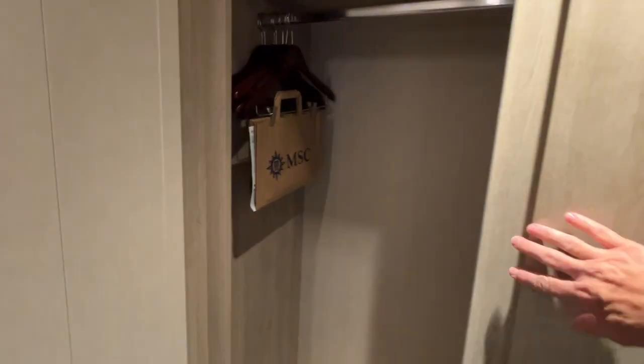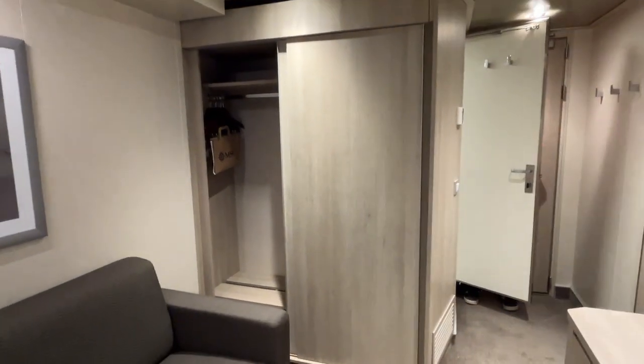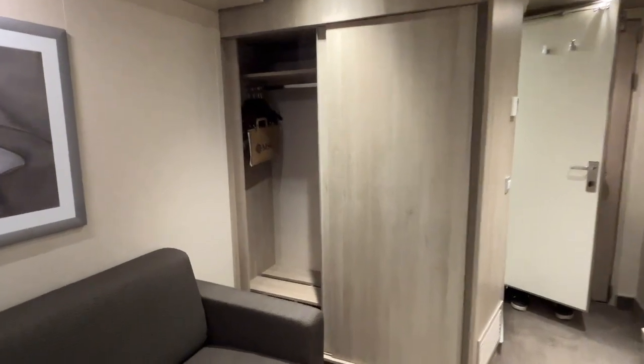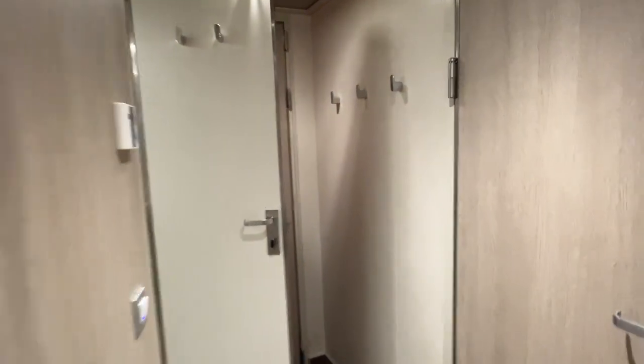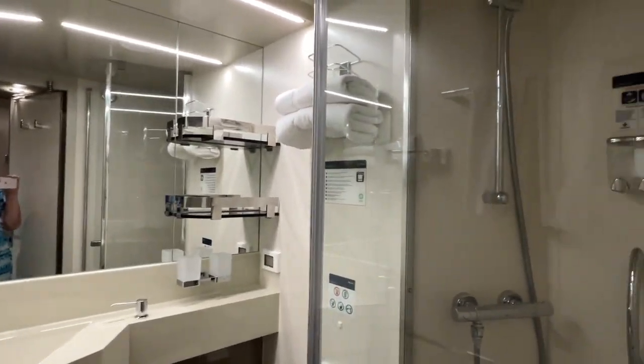It's a nice size closet, but it is not in the entryway where you normally have the closet, but next to this couch. And then got a few hooks there. Bathroom seems a little small, but we do like that it has a glass door, not the curtain.